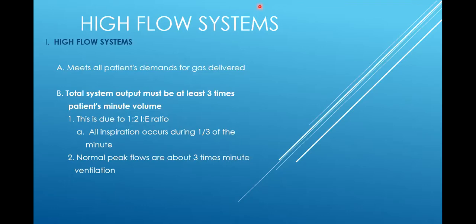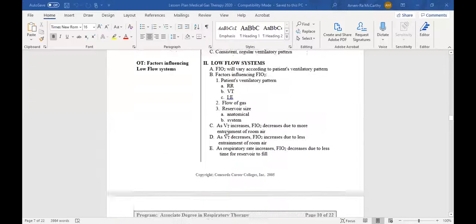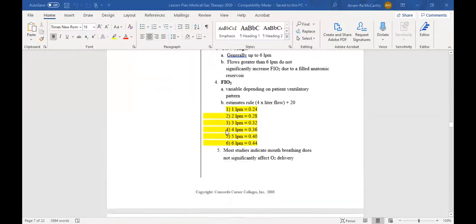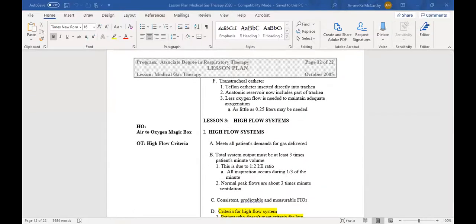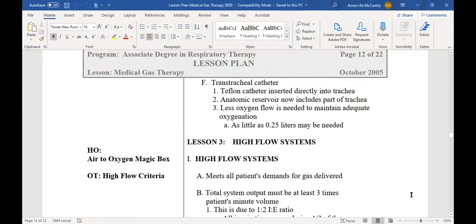High flow systems. Let me give it to you. There's the transtracheal catheter. If you want to write it in, you can. You're not going to ever see it, but there is another low flow system called the transtracheal catheter. That's one little small tube inserted directly into the trachea. They tape it to your neck, and you can use real little oxygen for that one because it's right in the trachea. But you hardly will ever see that one.